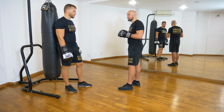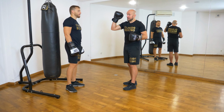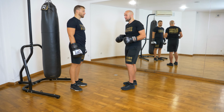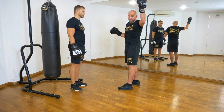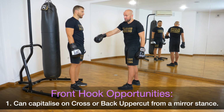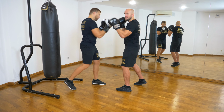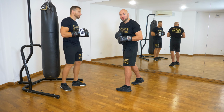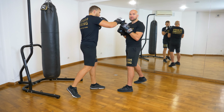Opportunities. It's a beautiful punch for capitalizing, as I've already shown, and you've seen it on air, if we stay mirrored, of course, on all the punches generated by the back shoulder, okay? And the one we can capitalize best on with the front hook is, of course, the back uppercut. If my opponent decides to throw a back uppercut, then I capitalize with a beautiful front hook. And even more so when he decides to go for the cross. It's the best punch to counterattack the cross, right?